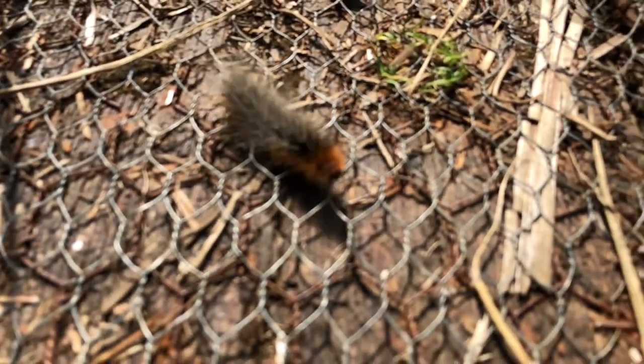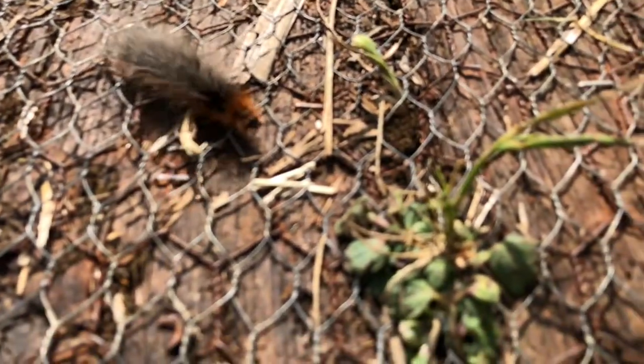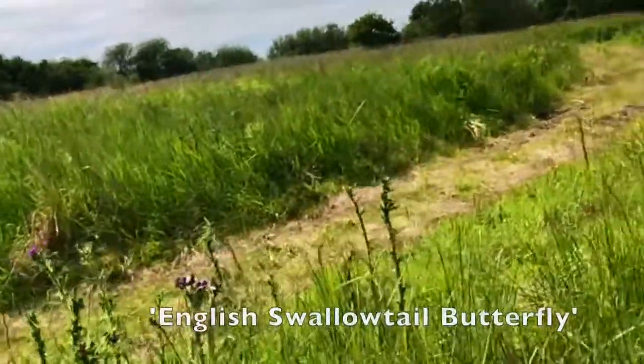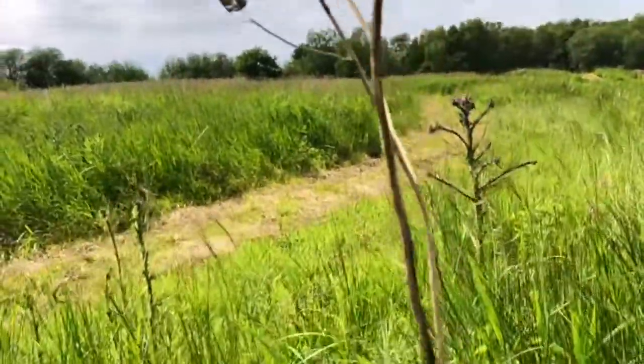This looked to me a bit like a garden tiger moth caterpillar. Many people's first sighting of an English swallowtail is a fly past above a reed bed, as was ours.